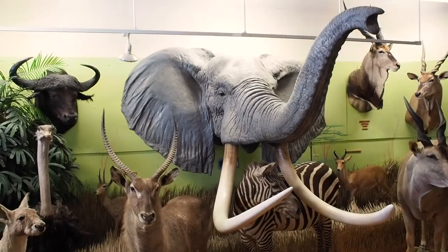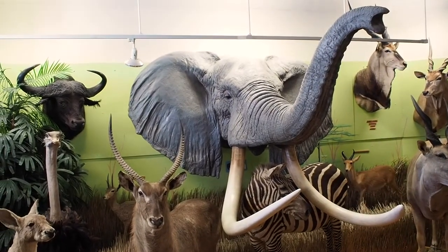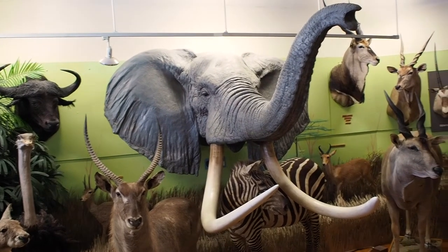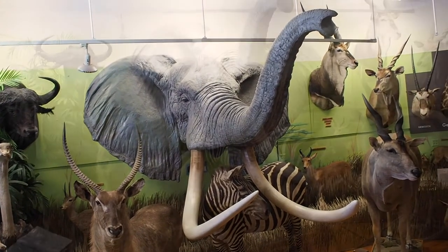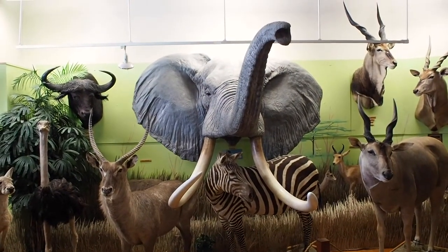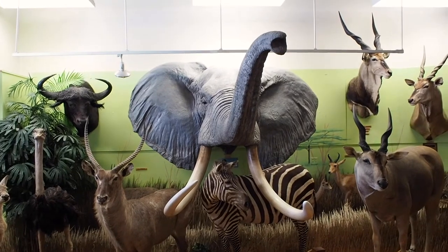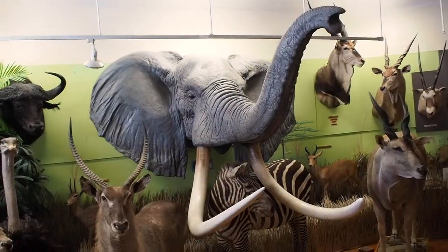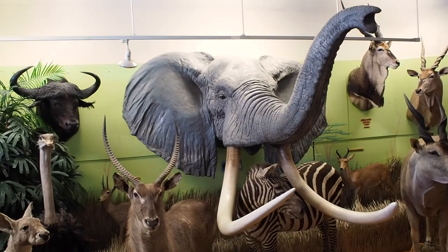The African elephant, let's talk about him for just a minute. He is a cast of an actual elephant. His tusks are replicas of the tusks from the original elephant, and they weighed 110 pounds each. But it gives you a good representation of how big that African elephant is.